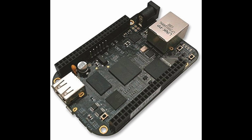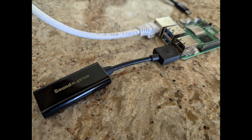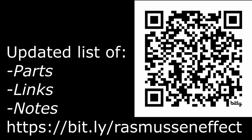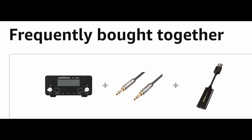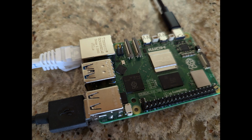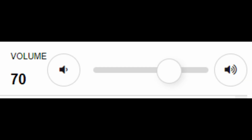If using a BeagleBone, Pi 5, Zero, or Hat, USB audio is your only choice. Get the Sound Blaster Play 3. If not in stock, alternatives can be found here. Wouldn't be the first time I've had Amazon go out of stock. Power off, plug in, turn on, select the Sound Blaster. Keep the volume at 70 and leave it.